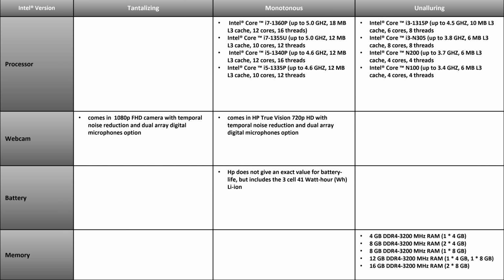If you look at the table that we have here, I list some of the tantalizing, monotonous, and unalluring features of the laptop. I will only go through the tantalizing properties. In terms of the webcam, some of the things that are of interest are the 1080p FHD camera with temporal noise reduction and a dual array digital microphone option.